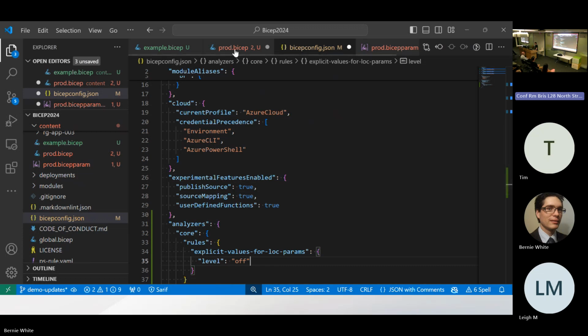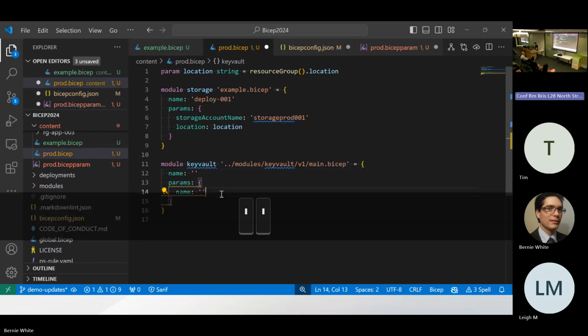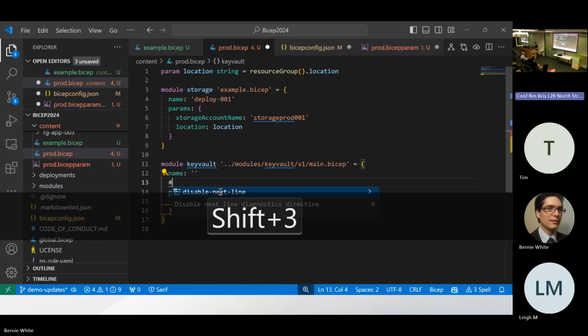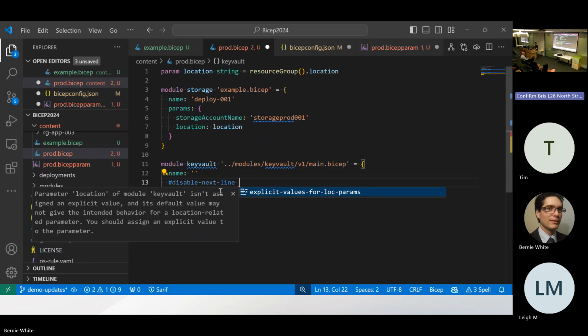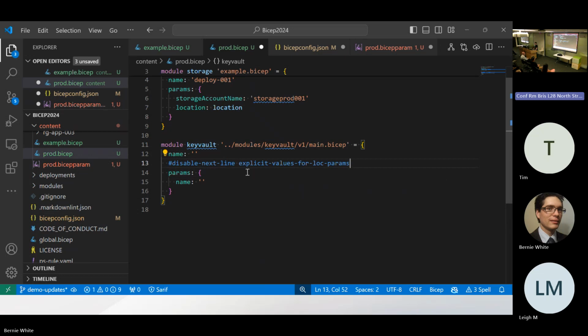You can also do them inline as well. For these things here, I think this will just be above the parameter. So it's hash disable next line, and then it'll automatically pick up on the next line what things are currently failing, and then just provide intelligence based on that, and away the warning disappears.